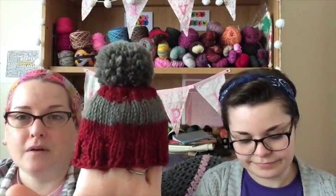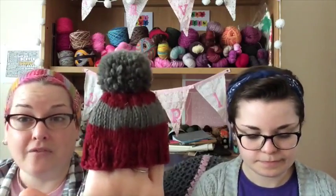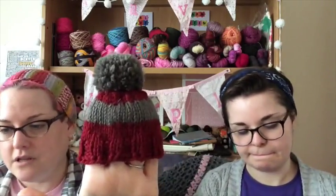Here it is. How epic is that pom-pom? This is my 11th preemie hat for the year. It's from my free top-down preemie hat pattern on Ravelry. It's on US 6, 4 mm needles, and the yarn is Knit Picks Wool of the Andes Bulky in the Wallaby and Wine colorway. And Demi does not approve of my amazing pom-pom.